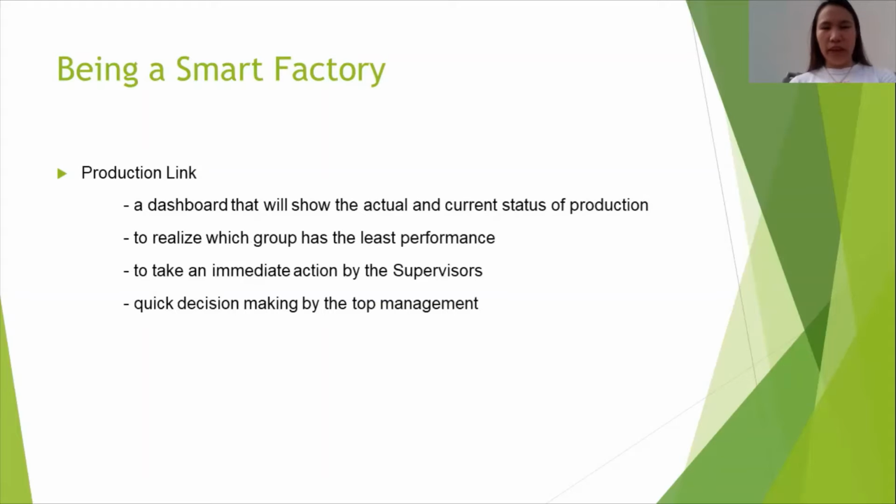And most importantly, it will be easier for the supervisors or leaders or any top management or department heads to take immediate action. And having this quick immediate action means quick decision making by the top management.